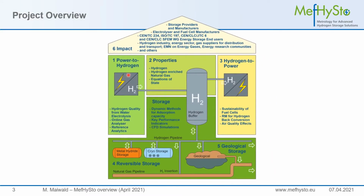Renewable energy sources fluctuate significantly, and chemical storage of hydrogen is the most promising solution to avoid disruptive effects in energy supply. Depending on the amount, the availability to convert to energy, and the required purity, 3 different storage types are currently discussed for hydrogen. Medium-sized, safe, reversible storage in solids, either hydrides or adsorption in porous media, insertion in the natural gas grid, or underground storage in geological cavities. However, reliable standards, reference methods, and materials are required for these 3 storage types.